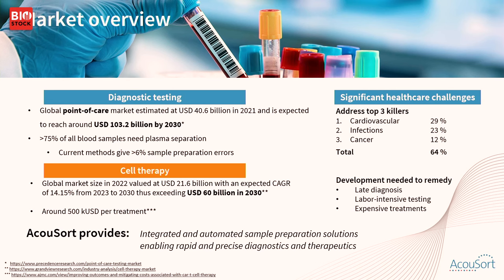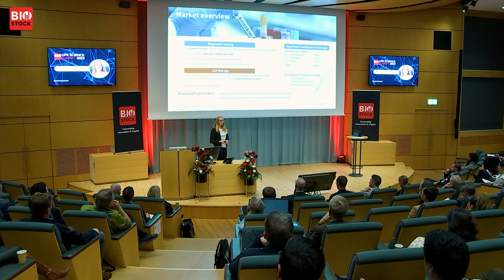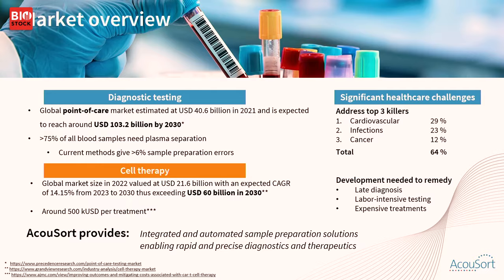The healthcare system today is having big challenges in how to address some of the most severe disease groups, the cardiovascular diseases, the infectious diseases, and cancers. To be able to help patients going through these diseases, you need to have early diagnostics and you need to have accurate diagnostics. And you also need to be able to give patients that are getting these diseases the right therapeutics. And AcouSort is able to provide that solution with our solutions for integrated and automated sample preparation.